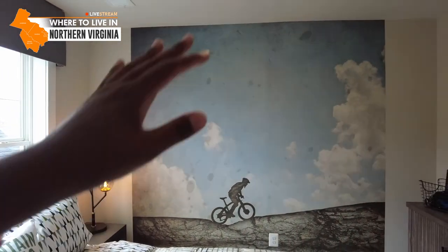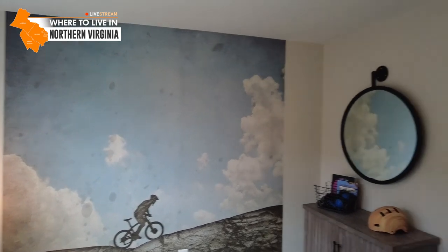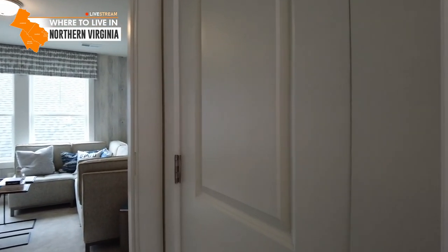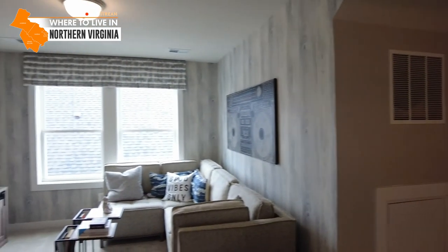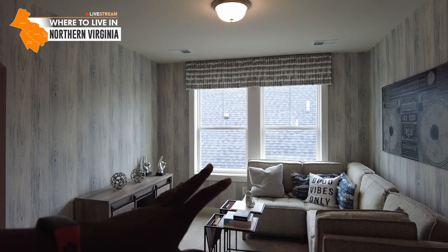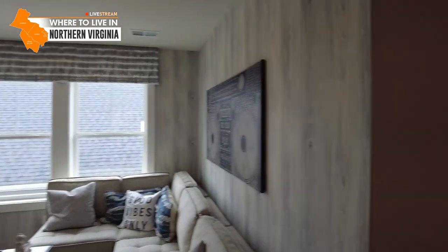That's a cool little wallpaper there as well. Interesting. Yeah, wallpaper all over the place. All right, so nice size room for a fourth bedroom here. And look at the closet space. Double door closet. So kids game room or your man cave here or the movie room. There's a lot of opportunities here.